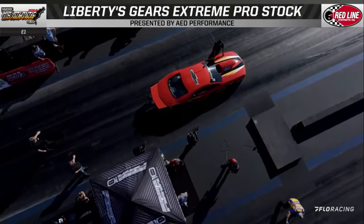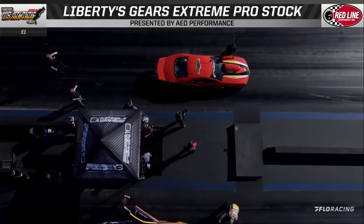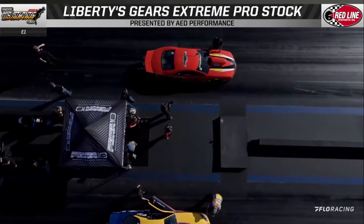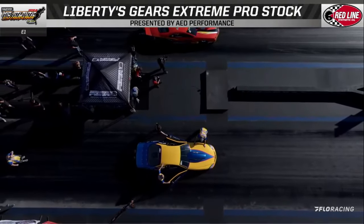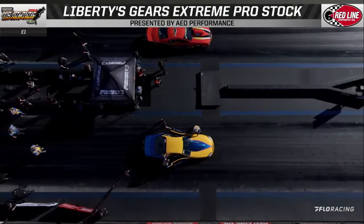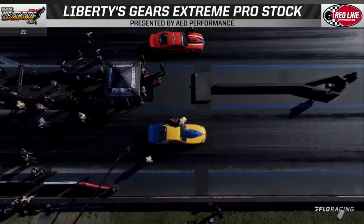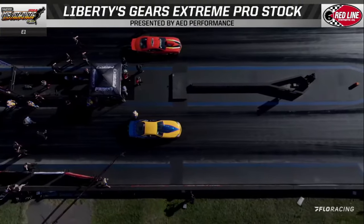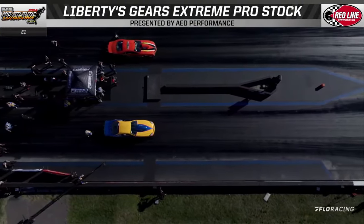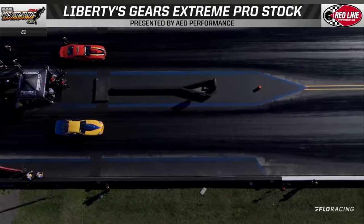200s difference in qualifying. And that's the thing, 200s with seven positions. Tight field for the Gears Extreme Pro Stock. Just like everyone else, these guys only got two qualifying sessions. They shortened things yesterday.